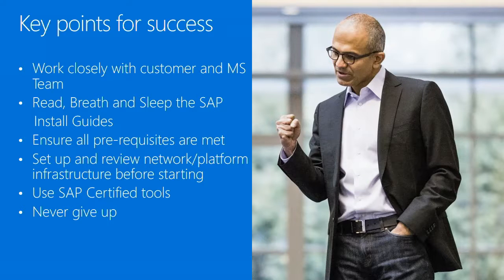Prerequisites are also very important, and they need to be met. Network platforms, setups, that we work closely with our customers and the Microsoft team. Always use SAP certified tools and SAP certified partners, and never give up. Because it took us 5 to 7 days, and it was lots of late nights. So this happens in a general migration environment.